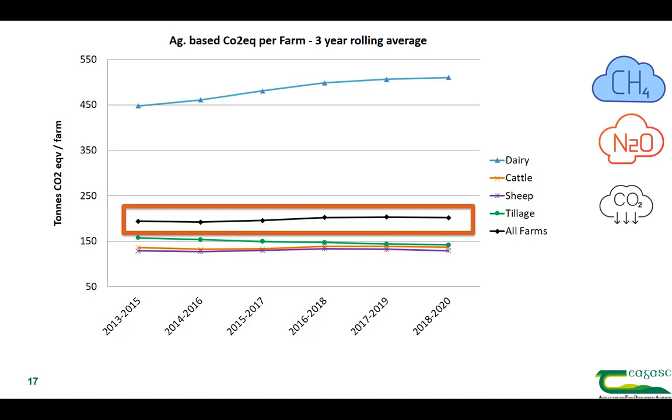So the emissions at a farm scale, the average farm scale here, are relatively static or, towards the end of the study period, increased in the middle of the study period, as you can see there.